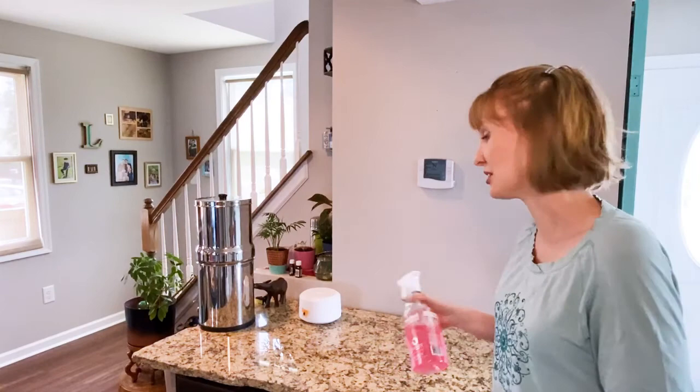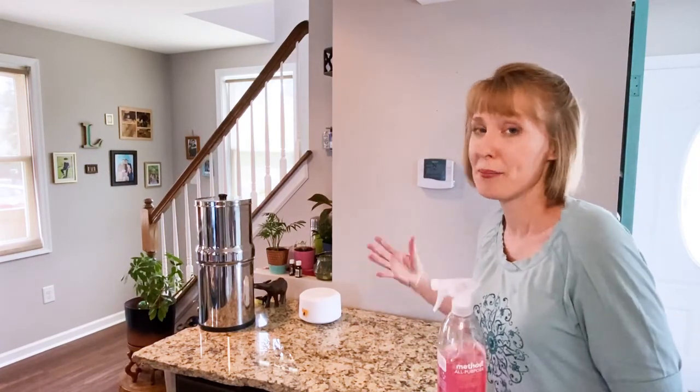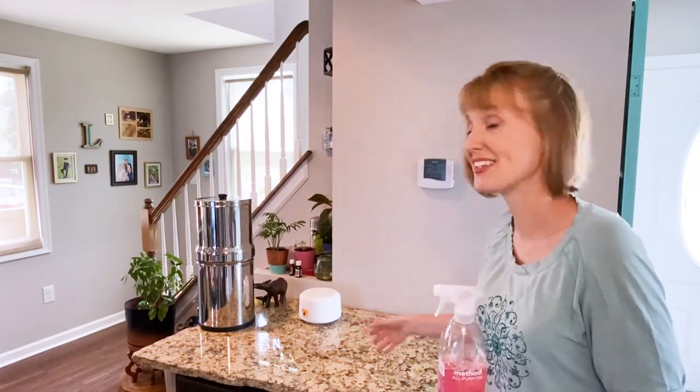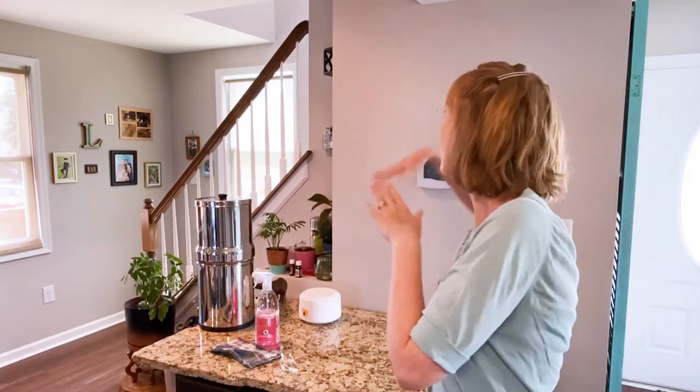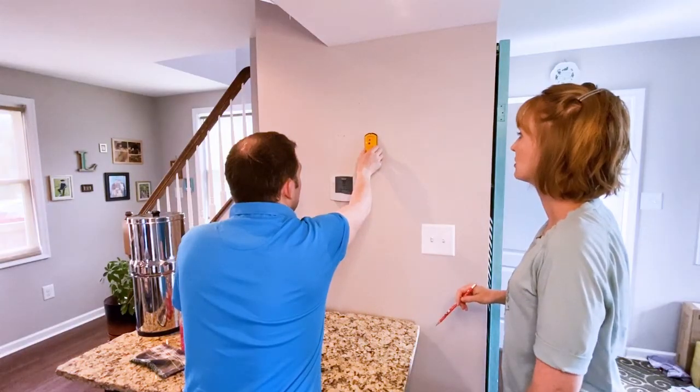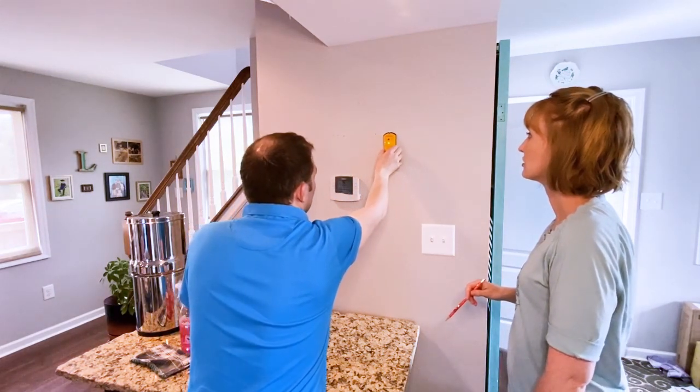At this point, I would normally spray and wipe off the countertop, but because we might get some drywall dust from hanging the cabinet, I'll hold off on that. All right, I think we're good to go and decide where on the wall we want it. Yes, I'm having so much trouble with this thing.